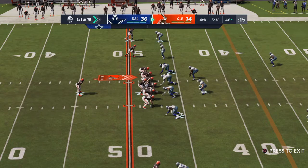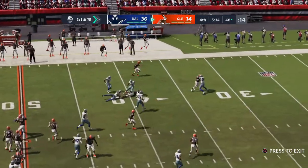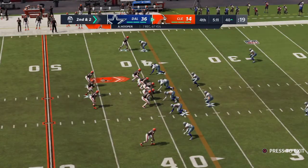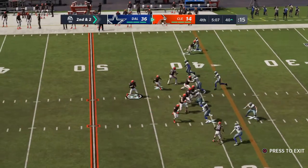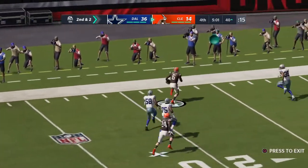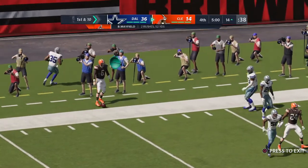Here's 1st and 10. They'll throw again. Here's Mayfield. He's got Hooper on the short connection, and they'll get him down after a pickup of 8. 2nd and 2. A good pickup there, 8 yards on the 1st down completion. Throwing again on 2nd down. Mayfield being chased out left, and he'll go out of bounds inside the 15-yard line.